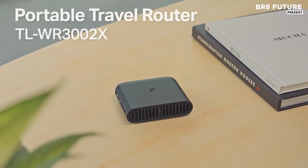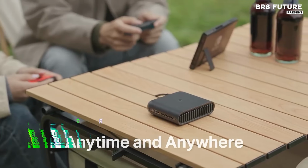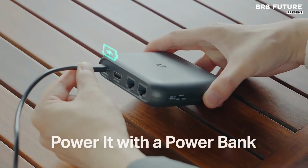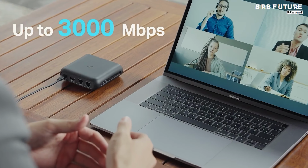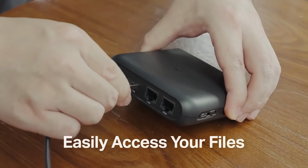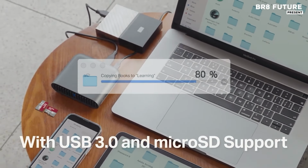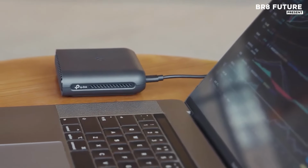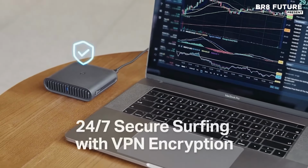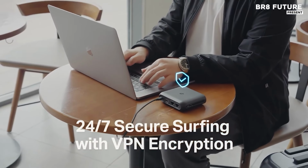The TP-Link TL-WR302X travel router is a compact yet powerful device designed for seamless internet connectivity during travel. Offering a multi-gig portable solution, it supports OpenVPN and WireGuard, ensuring secure connections no matter where you are. Whether you're in a hotel, on a cruise, or navigating airports, this router provides reliable and fast Wi-Fi, making it ideal for public Wi-Fi sharing.